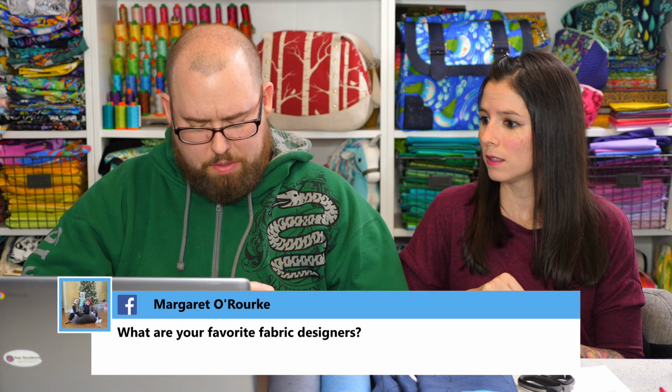How about the lady who owns the Coca shop in Quilt South, is it? Nashville? Oh, Anna Maria Horner. Yeah. I like her prints a lot, especially the large. There's so many. Yeah, and each collection's different too. Sometimes there's great ones, sometimes there's average ones, and sometimes there's just one off.